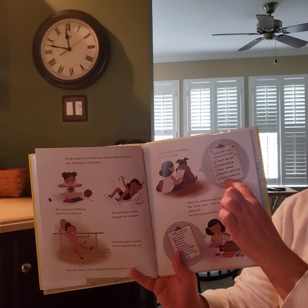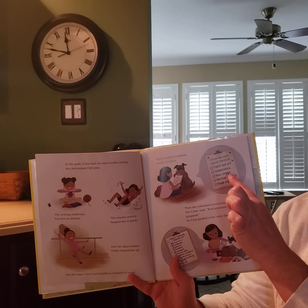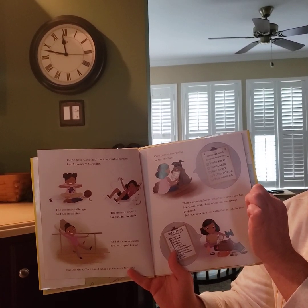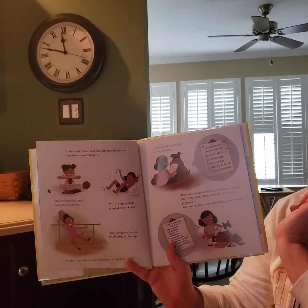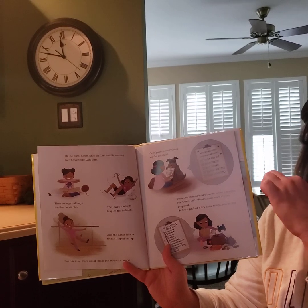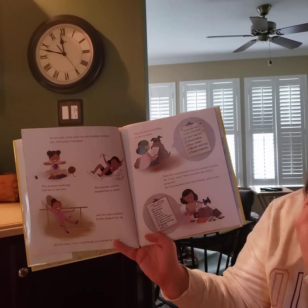So here's her camping checklist. She needs a first aid kit, sunscreen, bug spray, a water bottle, and a rain poncho. Rain poncho would come in handy for a day like today. It's rainy and icky outside.